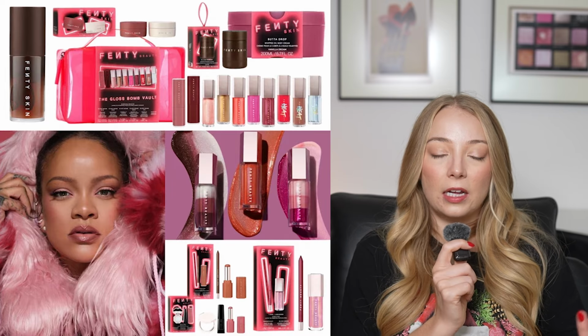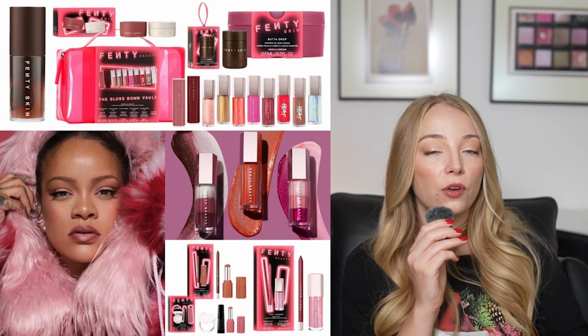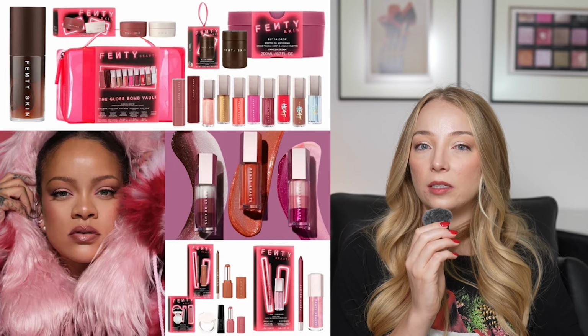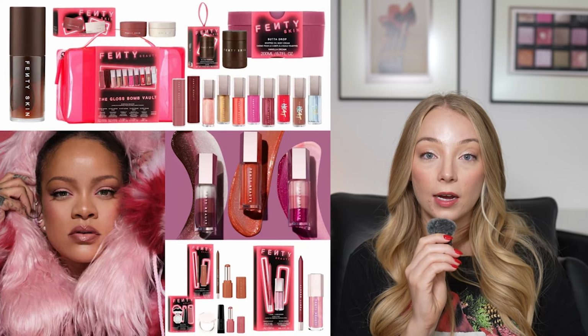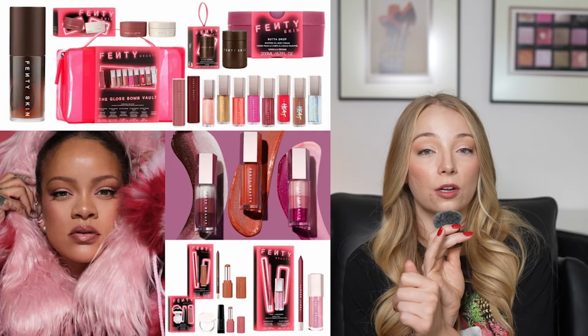But looking at the value for money, it's just not really amazing. I will say though, the price point alone, especially for the gloss bombs, is quite good for Fenty Beauty. Yes, it can feel a little bit expensive, but you are getting good bang for your buck. Fenty Beauty on average tends to have the most amount of product. For gloss bombs, you get so much product in comparison to a lot of other lip products on the market.